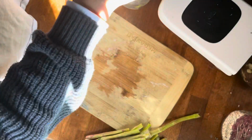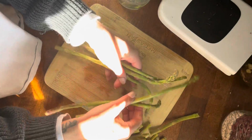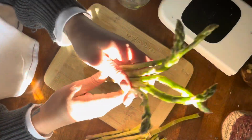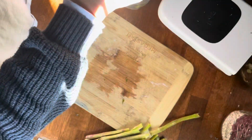So make sure you see where your veggies are. That's another tip for eating healthy. Just try and keep everything prepared. Make sure it's visible to you and you should be good. So I'm gonna get these going here.